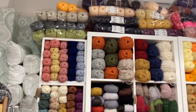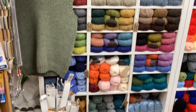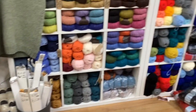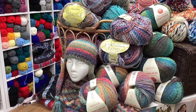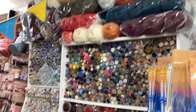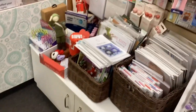Then we move over to here. This is where she has all of the Rowan yarns, which is nice. I like how organised everything is. And I like the variety because it's not just one type of Rowan, there's a whole lot there. Here we have the bigger balls of yarn again and a good view of all of the buttons. Great selection and organised in colours, as you can see.